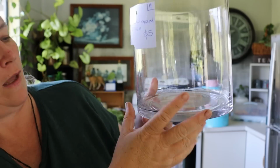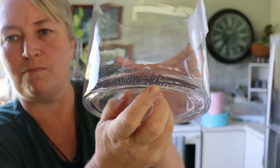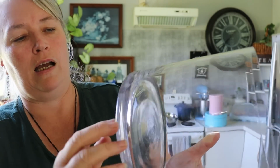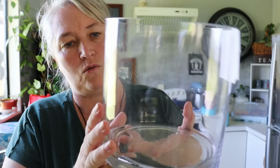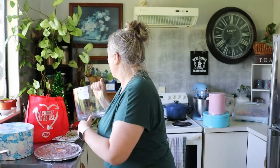It says flaw around the base, and all it is it's just sort of got this bubbling effect here. It's not cracked or anything like that. It's just got this bubbling effect right there. So I got that, and it would also be good for fruit salad or jelly or whatever, but I liked that for $5.